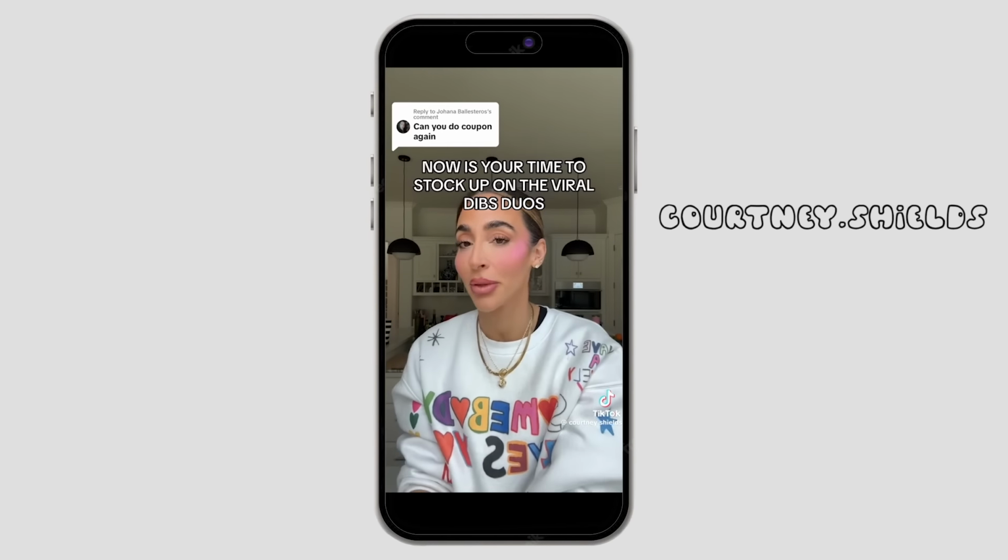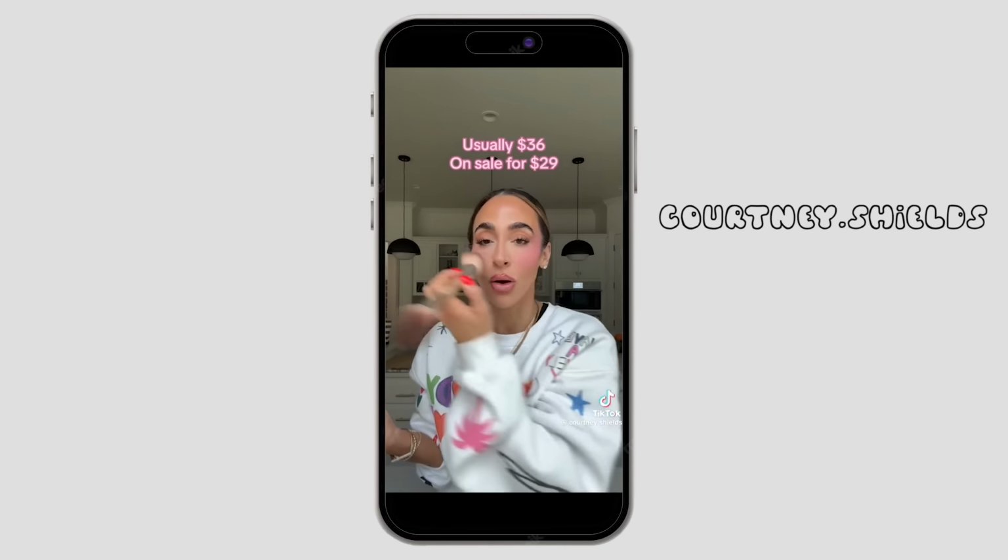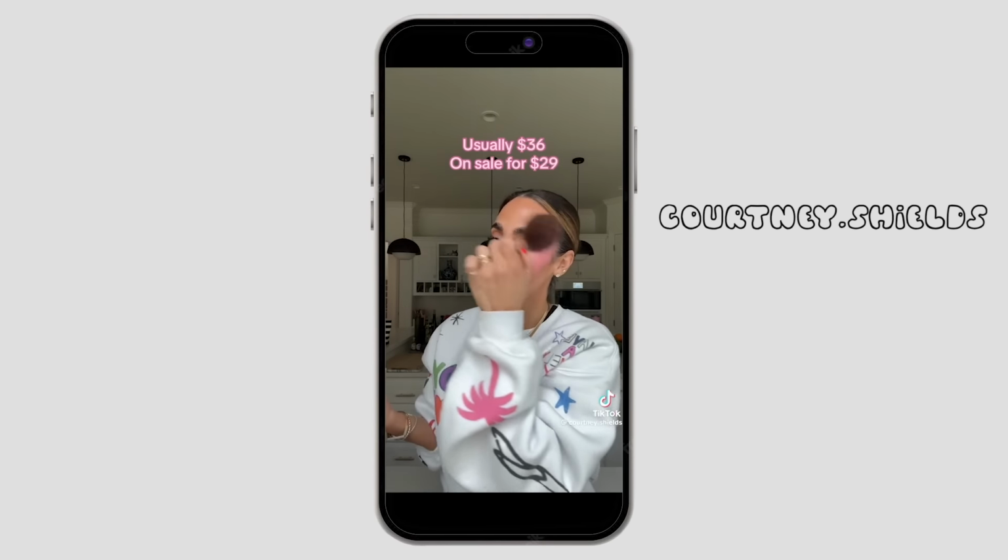The OG Desert Island Duo in shade 2.5. I'm so sorry, but this blush shade is insane. It's the fountain of youth, basically, in a blush. I am so beyond obsessed with this color. Whenever I wear it, I get so many compliments.